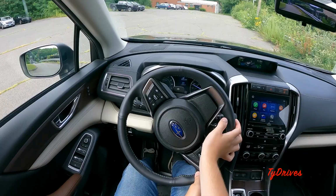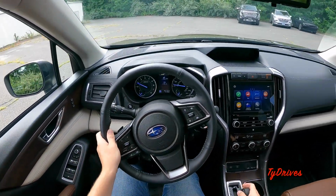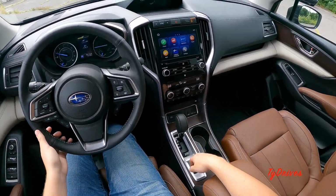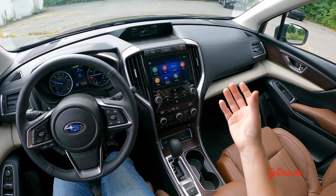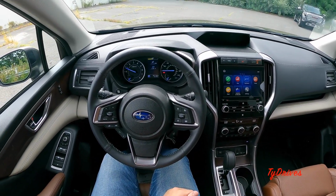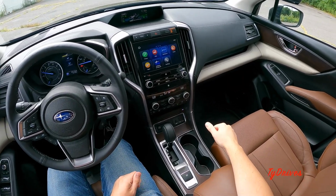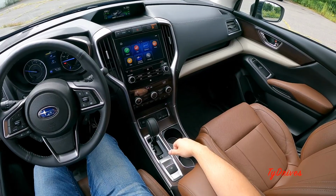Alright, so just rolling back into our filming studio here. One of my wrap-up thoughts on the 2022 Subaru Ascent. Well, I'm glad that I finally got to check one of these out, because they've been really hard to get a hold of. Whenever they hit the dealer's lots, they're just gone immediately. So I'm really glad to see that we got one traded in at our own dealer here, so that I got a chance to show you guys what this vehicle is like.